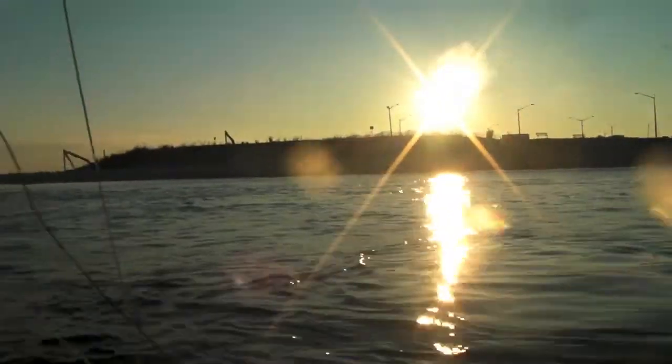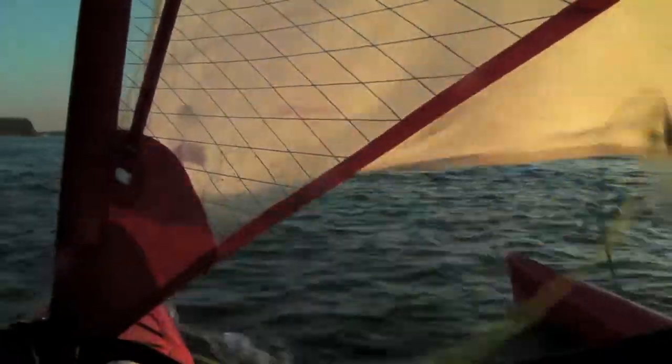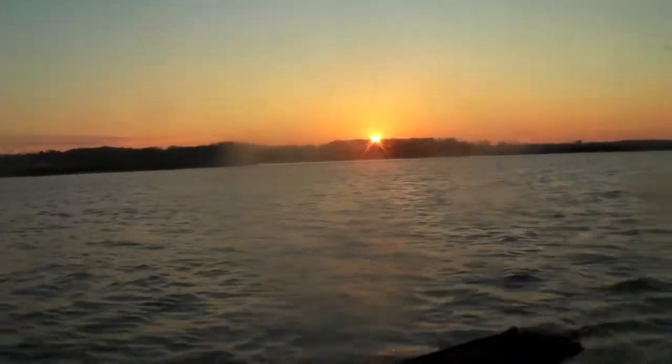Passing under the bridge, we have lost our wind. Current's coming out. Get up on the other side here. I have to tighten up my jib again. Tide is really low. Just ran over a sandbar. The sun goes over the horizon.